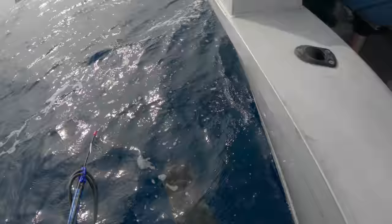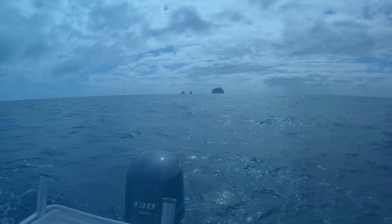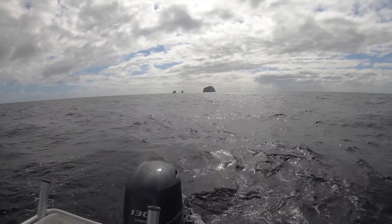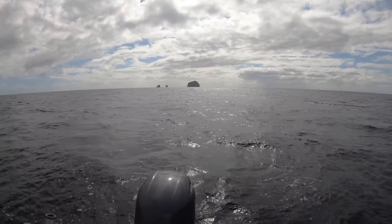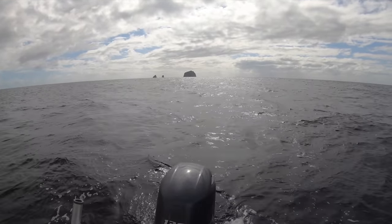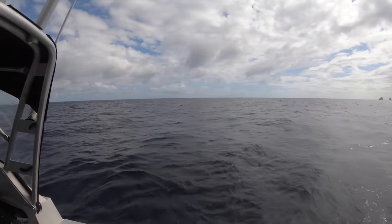And off to the next spot. We thought we'd jump in and check out Lazen's Reef, which everybody knows about at White Island. It's an incredible pinnacle that comes out of about 100 to 150 meters, all the way up to about 12 or 13 meters, I believe. An incredible spot and so bizarre to dive as it's so deep around it. It certainly feels like one of those places you never know what you might see.